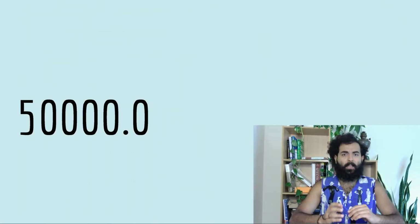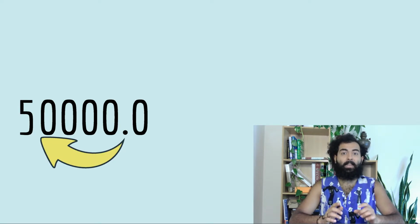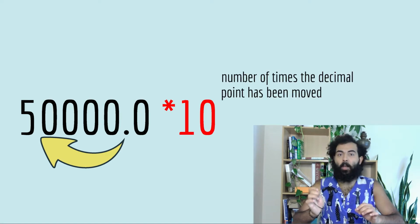That's a big mistake. Scientific notation allows us to express numbers with a lot of zeros without having to count all the zeros every time. It is easy once you get what's going on. In scientific notation, all we're doing is moving the decimal point and then multiplying the desired number by 10 to the number of times that we have moved the decimal point.